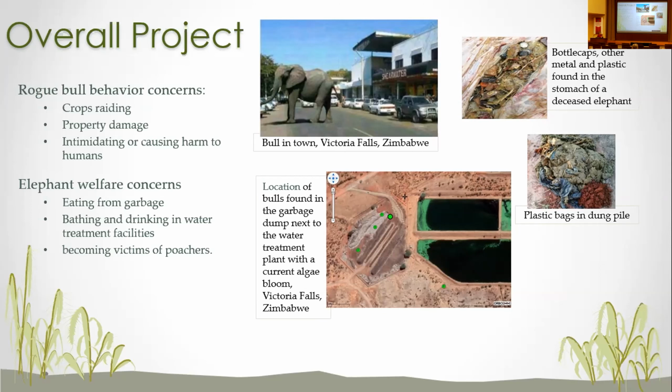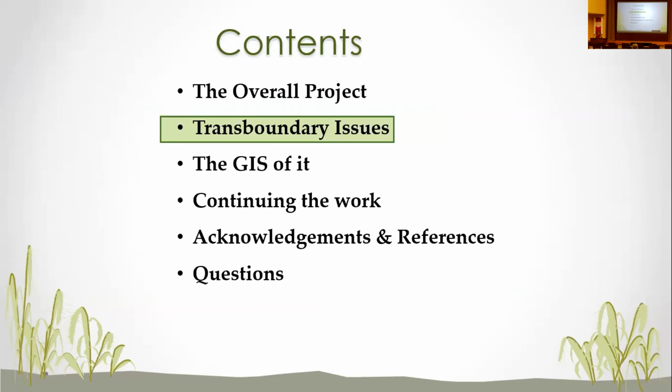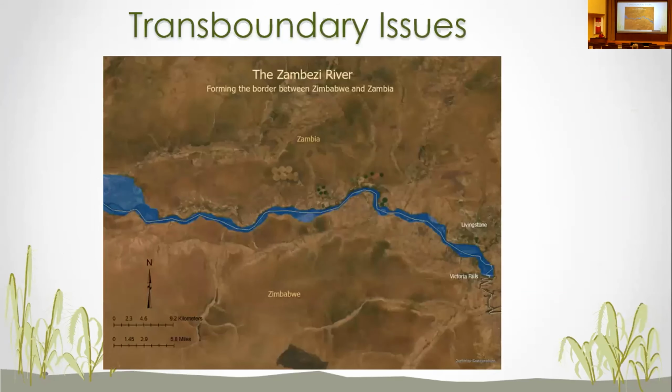And that's why we're doing this research. And so the whole transboundary issue, and this is the Zambezi, the river that flows between Zambia and Zimbabwe. The larger city is actually Livingstone in Zambia, and Victoria Falls is a smaller town in Zimbabwe, but this is where the group I'm working with is, and most of the elephants that are tagged by this group and are being monitored, their main range is in Zimbabwe.